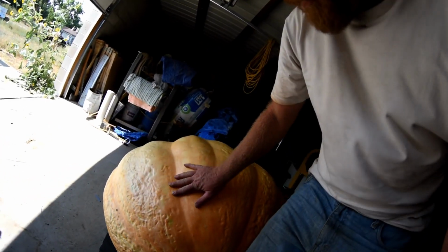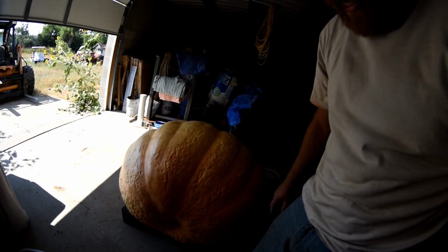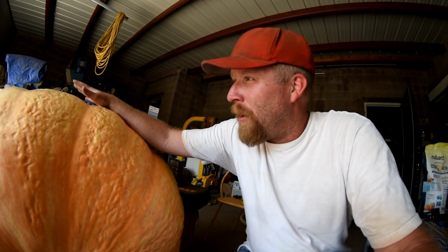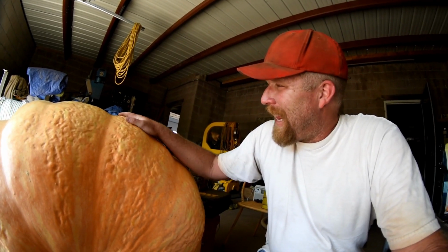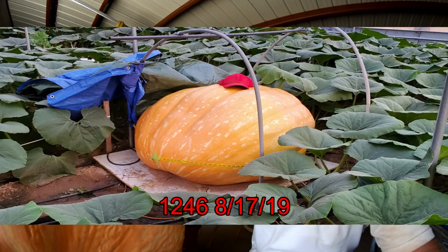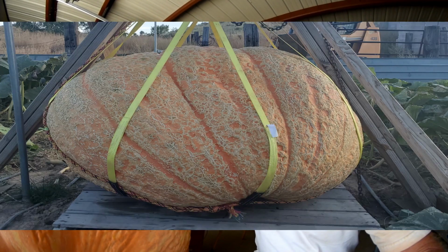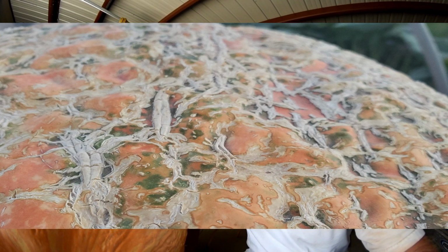This pumpkin has that bumpy texture. It got it right at the time it stopped growing, almost exactly the same time it started doing that. And last time when I grew the 1246, it did the same thing. It didn't stop growing, but it started getting this bumpy stuff on it toward the end of the season and ended up with this crazy texture when it finished. It cantaloupe-d and it was crazy.